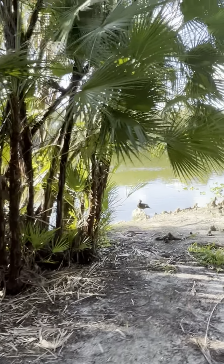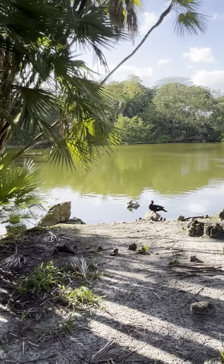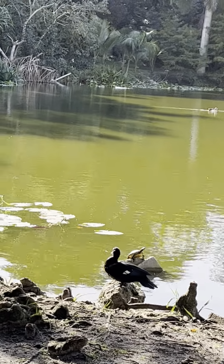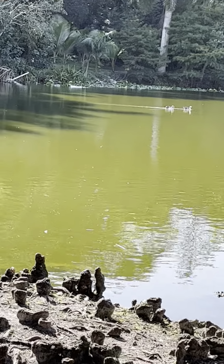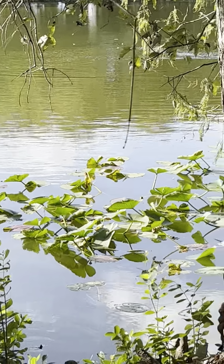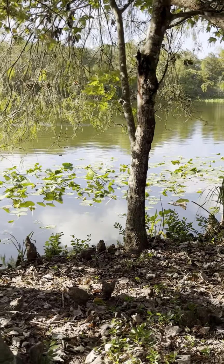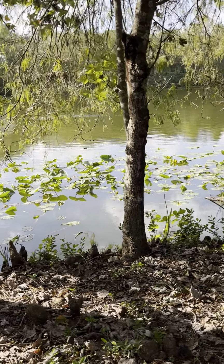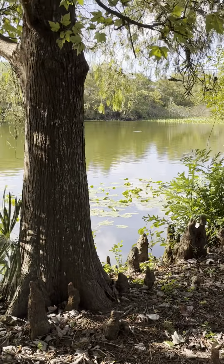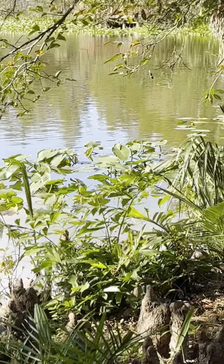Look at the tree trunk over here. Two more turtles. Yeah, it's on the rock. Sunning themselves, you see? That's a big one right there. Again, turtles belong here. Not only are they native to Florida, of course, but you also find them all over the southern United States. Mississippi, Alabama, Louisiana, even Georgia.